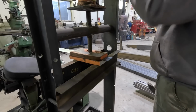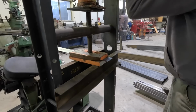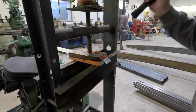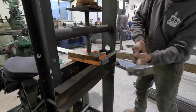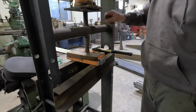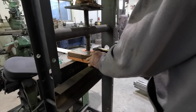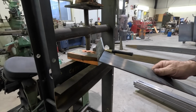I basically jack this press down on them 2 blocks. Then I just beat it down. Just like that. And then we got a nice little bend in it.